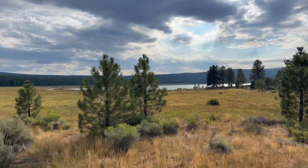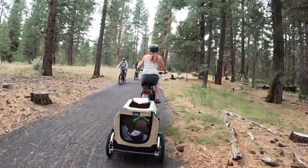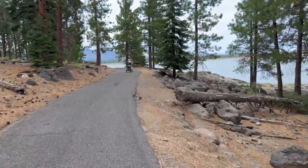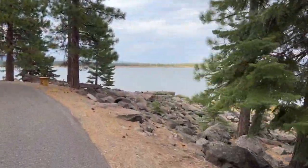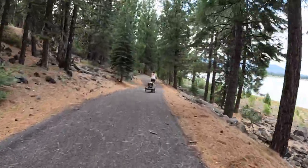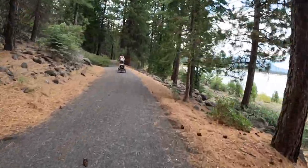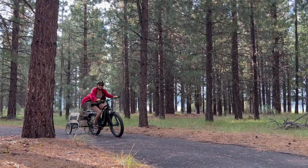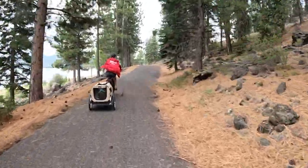Eagle Lake is located 16 miles north of Susanville, California in Lassen County. Eagle Lake sits at 5,100 feet of elevation and is the second largest freshwater lake in California. Eagle Lake offers plenty of recreational opportunities.